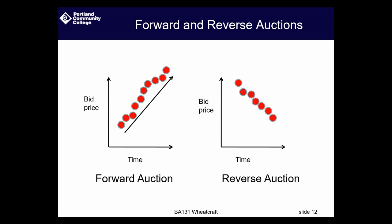Now, this is just the opposite, as you would guess from the title. As time goes on, the bid price goes down. This is typically when a business or the government will put something out to bid and say, I have a job, submit your bids, and the lowest bid gets awarded the contract. Now, this can be done with businesses as well, saying, I would like to purchase some items that meet these specifications. Give me your best price. And then whoever has the lowest price wins that supply contract. Purchasing agents love to use these.